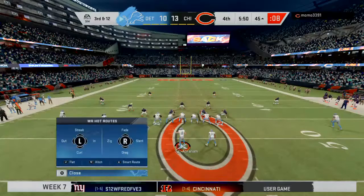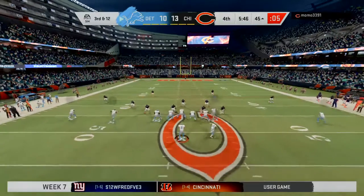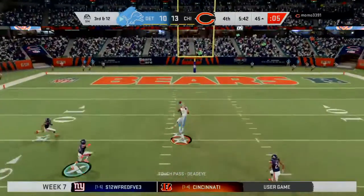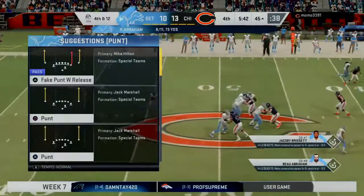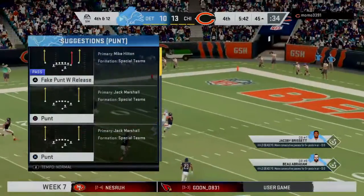Hey, box drop, box drop. 5. To throw on 3rd down. Abraham trying to load it up deep. And unable to connect. Incomplete. Now give them credit. They took their shot, but it's going to bring up 4th down.